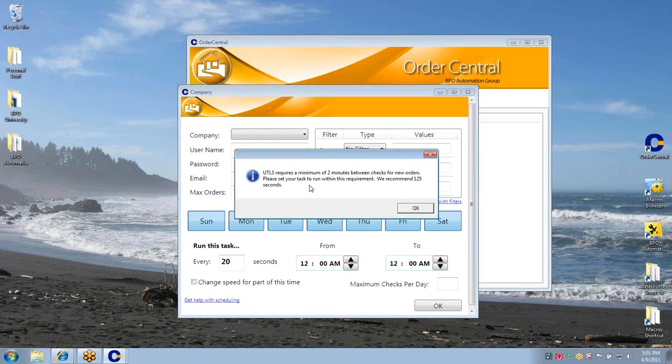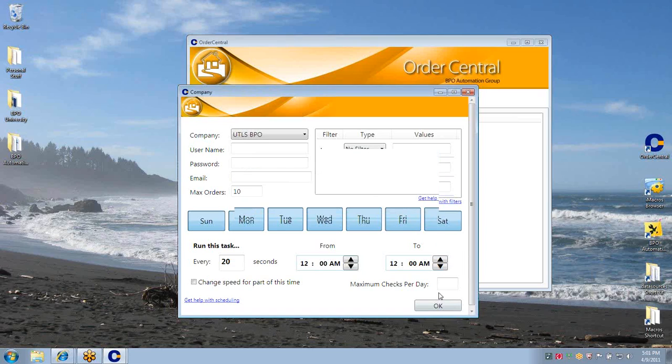Take time and read through any of the information that pops up here. So it says it requires a minimum of 2 minutes between checks. Please set your tasks within this requirement. We recommend 125 seconds. That comes down to the speed settings down here, so I'm going to automatically change this to 125 seconds. And we'll come back here in just a bit.